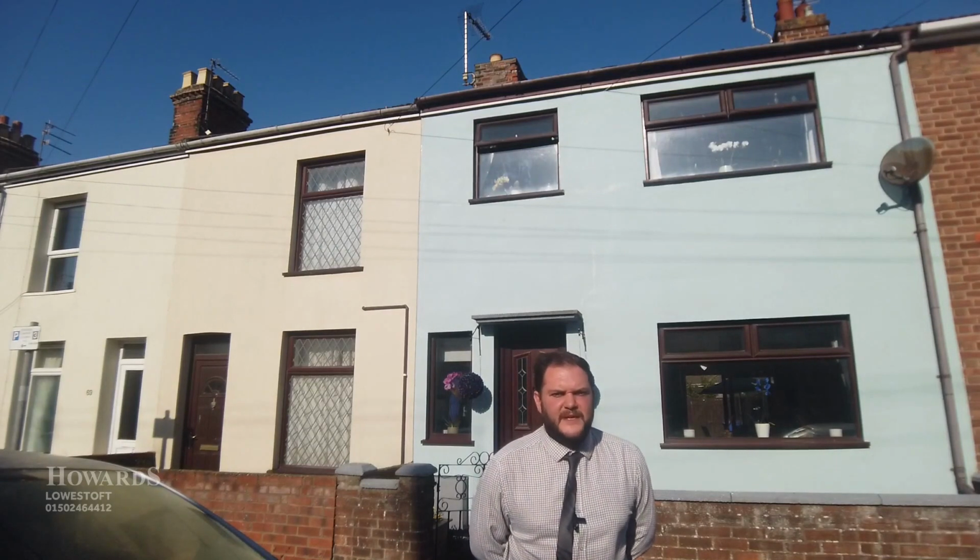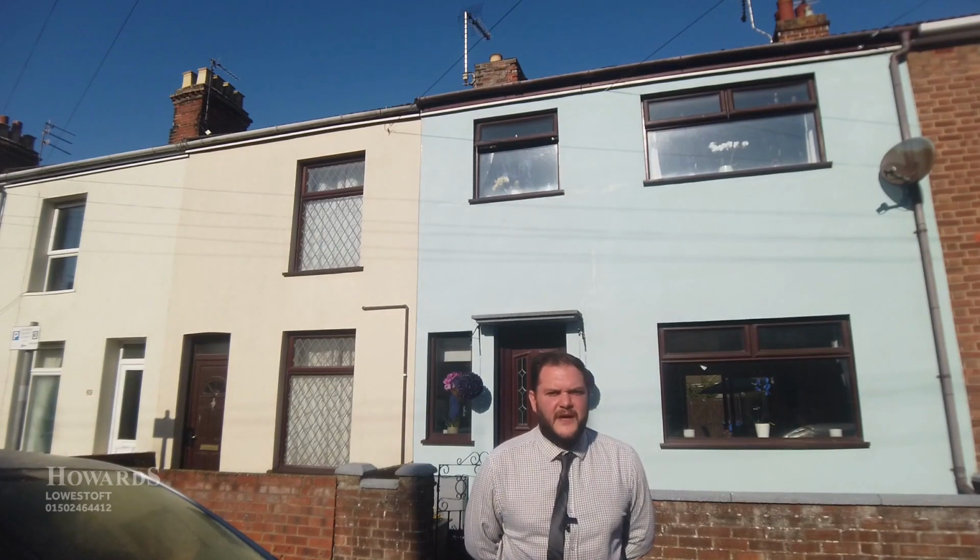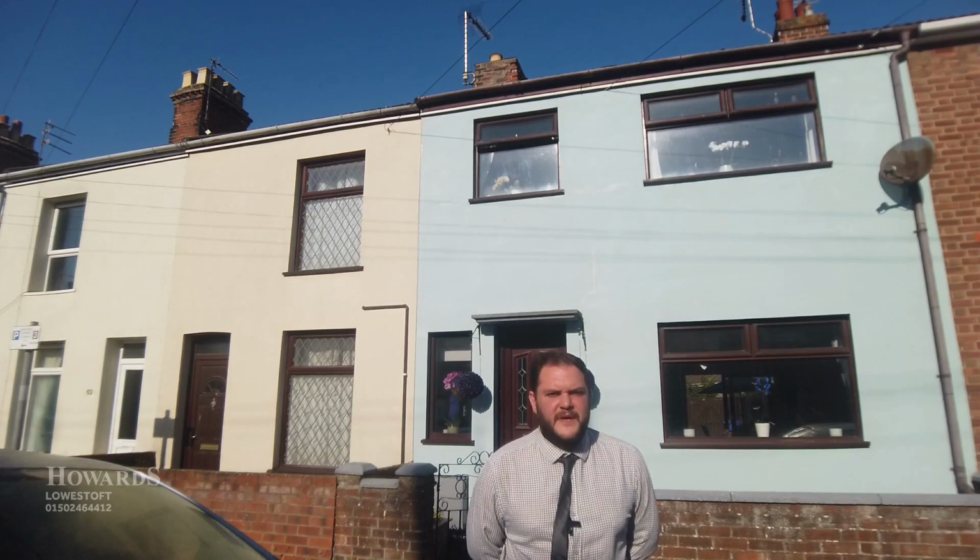Now, sat behind me is a much larger than average terraced house that has three separate bedrooms and open plan living space downstairs. The property has recently been renovated to a brilliant standard by the current owners and does come with a fantastic rear garden too. Let's go have a look.